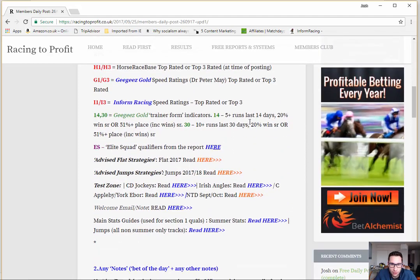There's GG's Gold trainer form indicators. Again, you can read what they mean, but they just help give you an indication whether the trainer is in particularly red hot form based on those indicators there. There is also the elite squad.